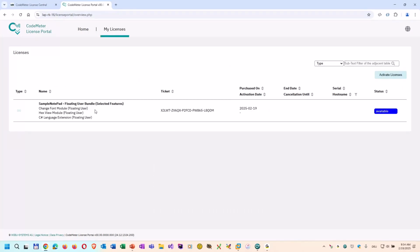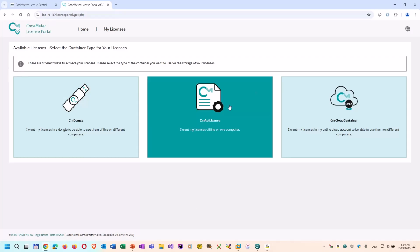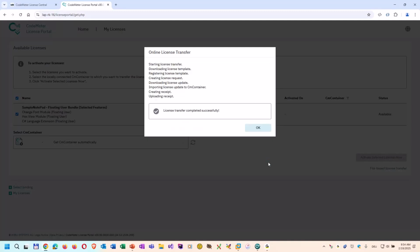We enter the ticket, we click on Activate License, and due to the fact that in the configuration we saw dongle, ACT, or cloud container, I'm choosing the ACT license, create container automatically, activate selected licenses now. And my expectation is now that we have a license with the first 3 features, so the basic or the main and the first 3 components.